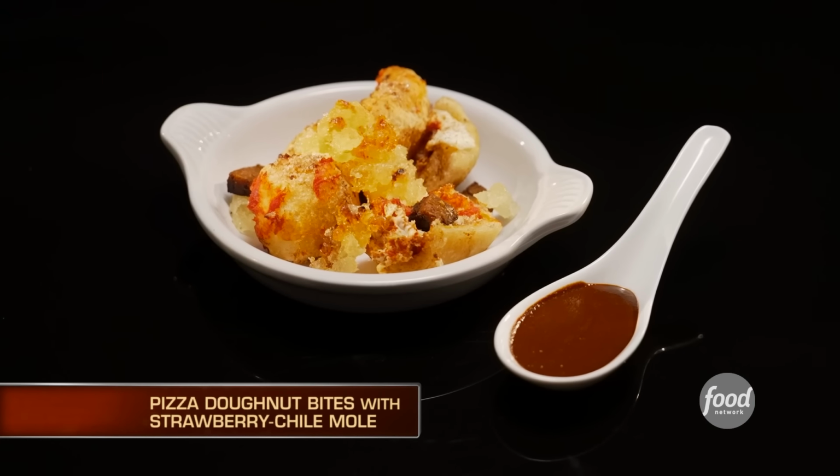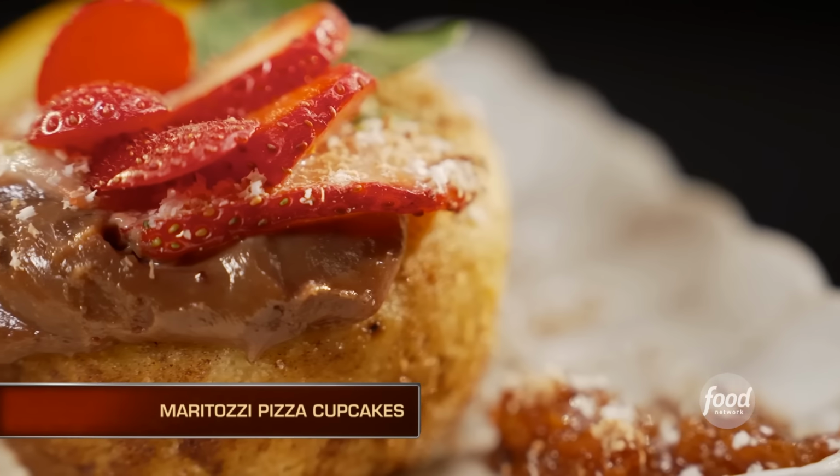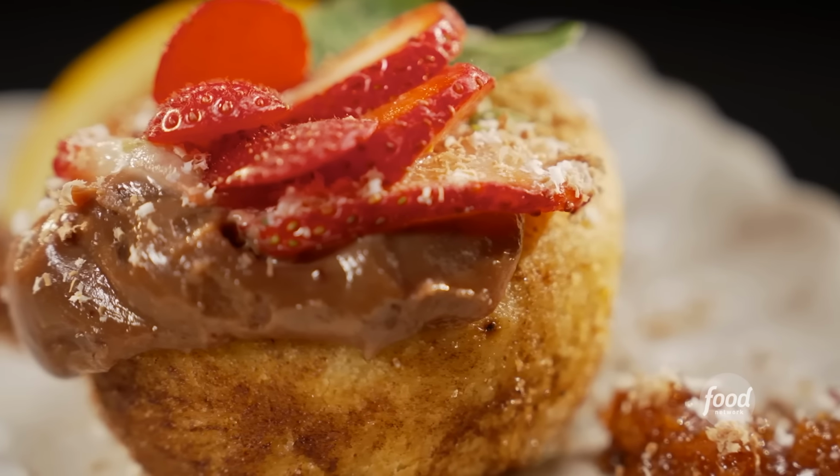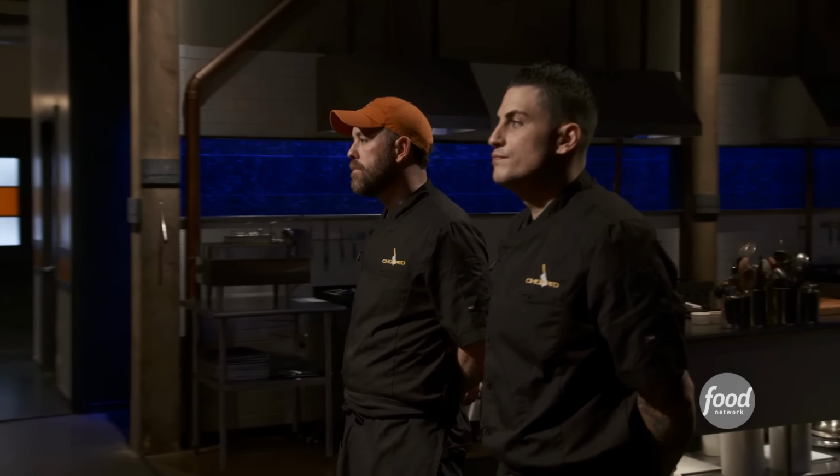Chef John. Judges, I have made you pizza donut bites with a chocolate strawberry chili mole. Chef Rob. So this is my version of a Roman-style maritozzi. Typically in Rome, they make a maritozzi with a brioche, and then it's cut open and filled with some sort of a cream, usually a whipped cream. So, whose dish is on the chopping block?